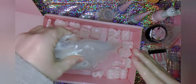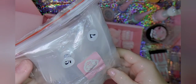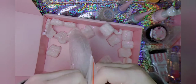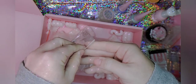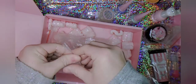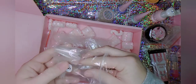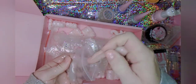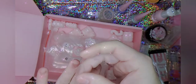Okay, I've got one more thing here. These are pipe. Oh my gosh, I wanted these so bad. What? No way. It's like he read my mind of all the things that I wanted and sent me that. This is crazy. Oh, how wonderful. This was such a nice mystery box, you guys. Wait, what size is this?